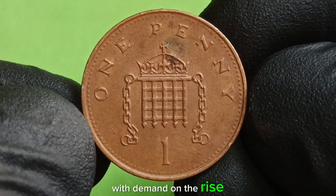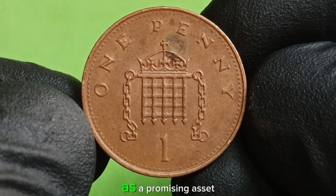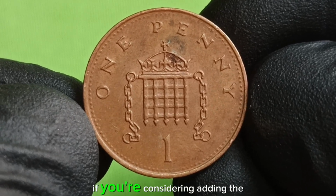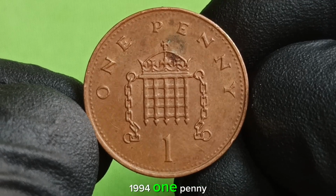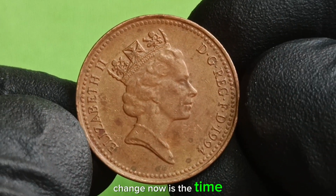It's about having a piece that reflects both time and preservation. With demand on the rise and supplies tightening, collectors and resellers are seeing this coin as a promising asset with strong growth potential in the near future. If you're considering adding the 1994 one penny to your collection or are hoping to find one in your pocket change, now is the time to act.